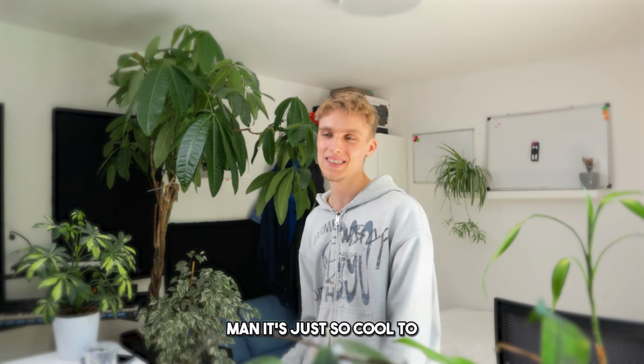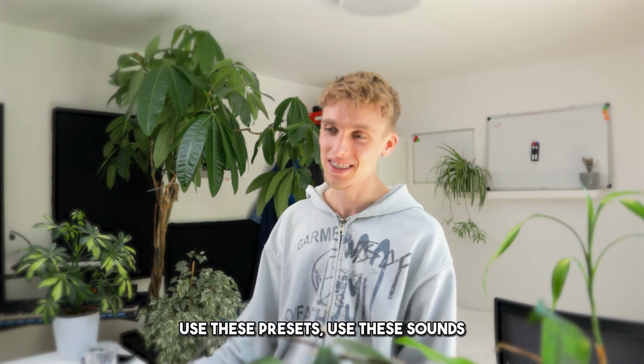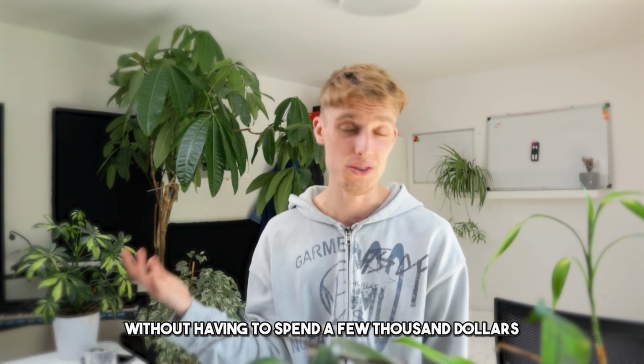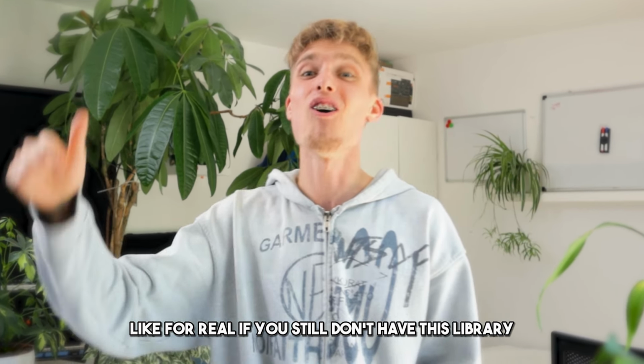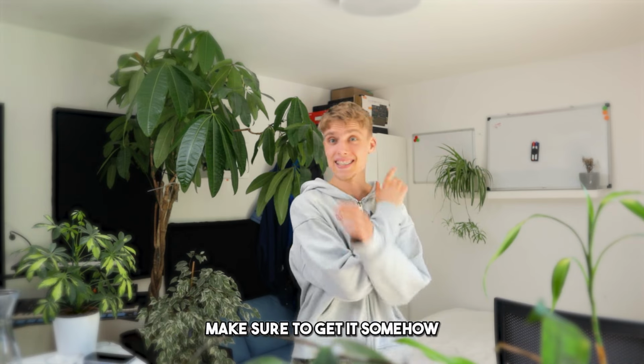Man, it's just so cool to use these presets, use these sounds without having to spend a few thousand dollars on a real Fantom X. Like, for real, if you still don't have this library, make sure to get it somehow.